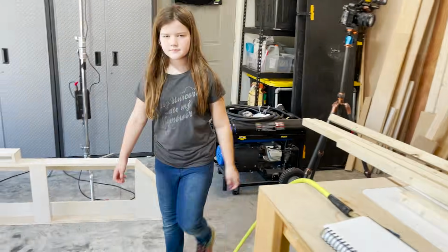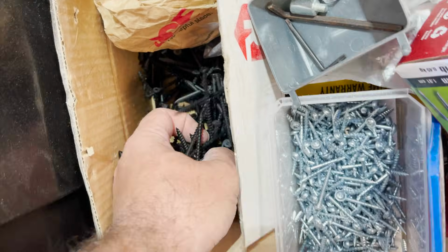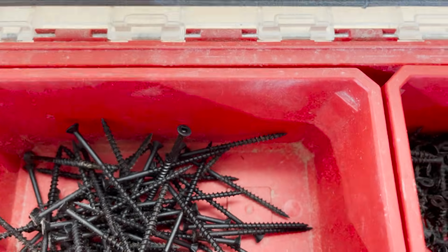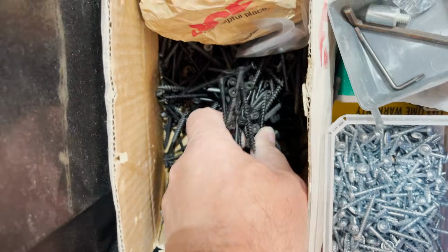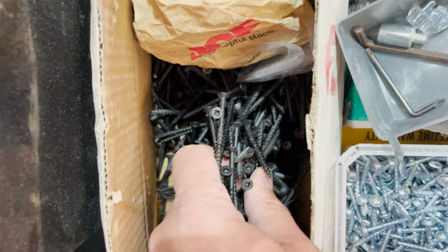What are you doing out here? Replenishing the box of screws. Told you number 2 square drives are the best.